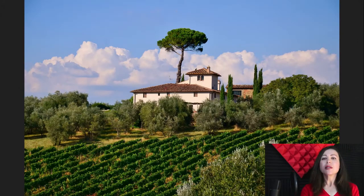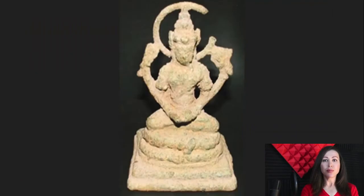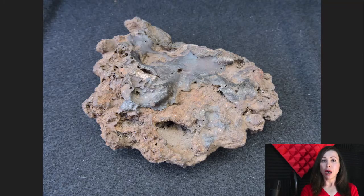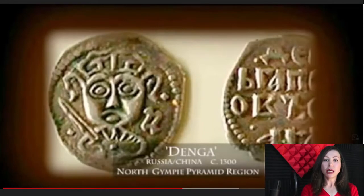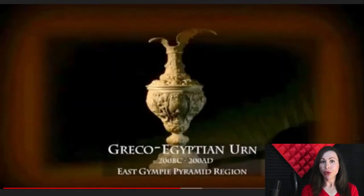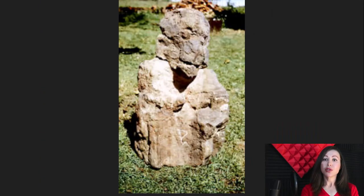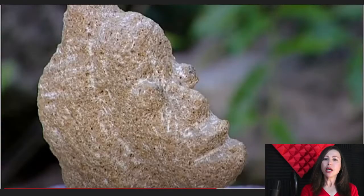The artifacts. Several interesting ones were found at the site, such as an ancient bronze Ganesha statue, a piece of bloomery iron, 3 iron bars, Russian, Chinese coins, a Grecian urn, a Chinese teapot of some sort, a stone statue of an ape-like figure known as the Gympie ape, and a yellow stone head of Olmec origin. Even a crude-shaped obelisk that depicted a sunstone was found in a nearby swamp.